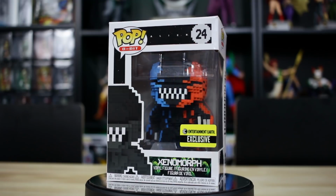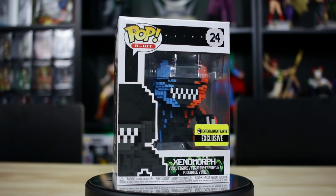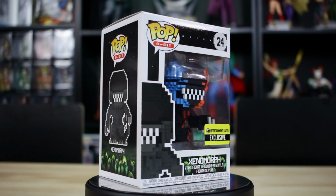So yeah, really cool Pop. As far as the box goes, it's the exact same 8-bit regular Xenomorph box. They didn't change the color. And they haven't really done that with 8-bit Pops yet. When they just repaint something, it still sticks with the regular 8-bit box. Although I would like to see them do the box art to match what the Pop was. I've always sort of been a fan of that, but I understand why you wouldn't.